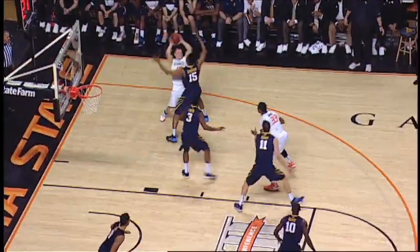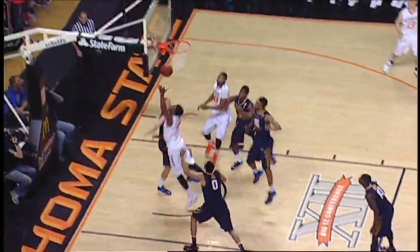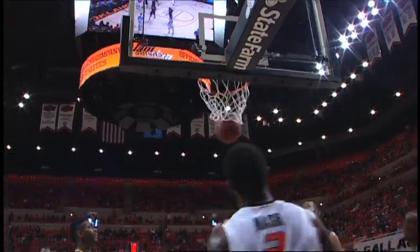Pump fakes, drives it to the right baseline, cut off by Henderson. Bounce pass out to Nash. He drives on Adrian, heads to the goal, left hand layup, good. He just sized up Nathan Adrian and took him on the drive. Try to check on him. Here's a bounce pass to a wide open Nash.